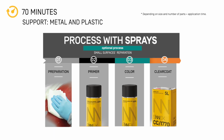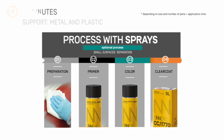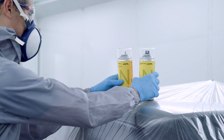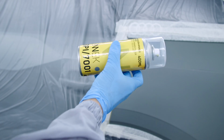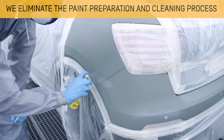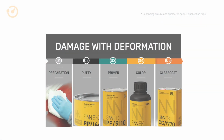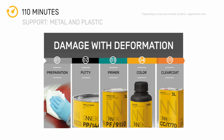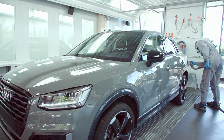Another alternative is using sprays. To do this, use a spray-on filler and a refillable spray for the colour. This will allow to significantly reduce repair times, eliminating product preparation and tool cleaning processes, among others. This process has the same steps as the deformation-free damage process, except for the putty application step.